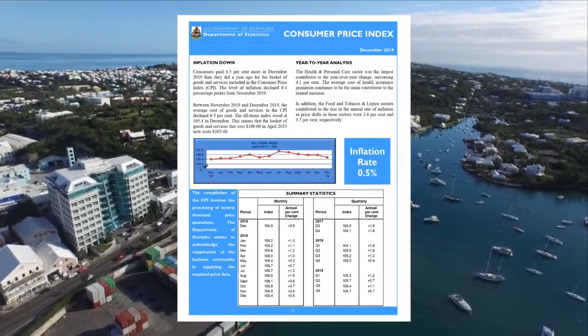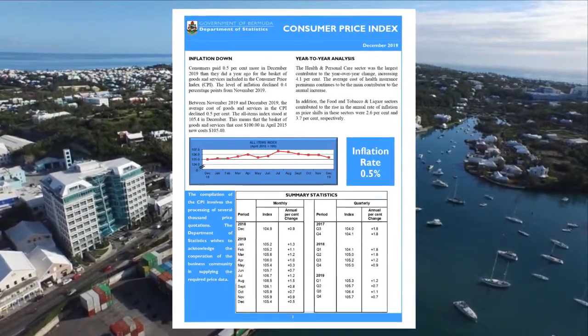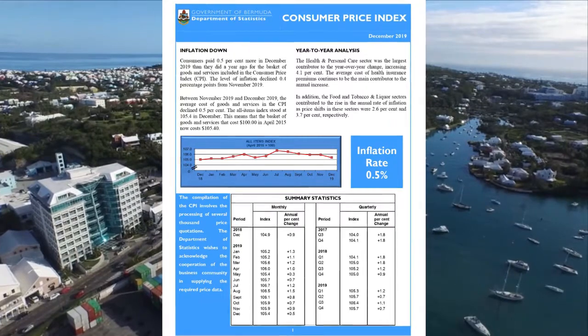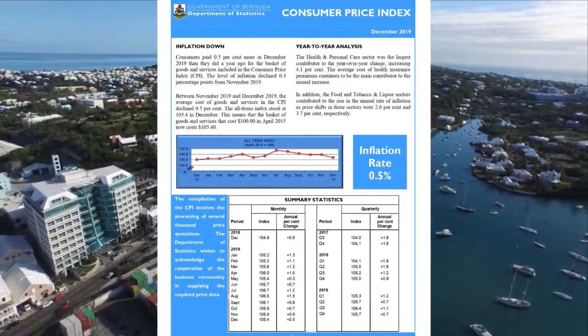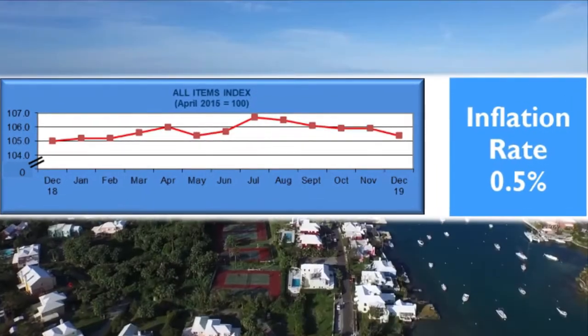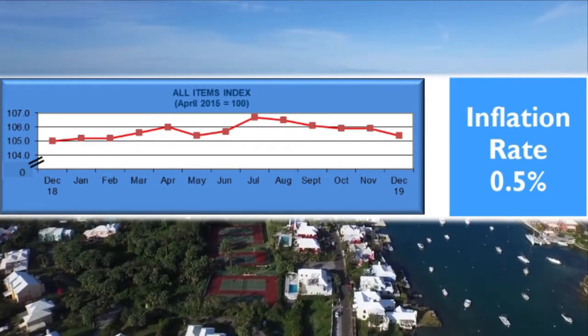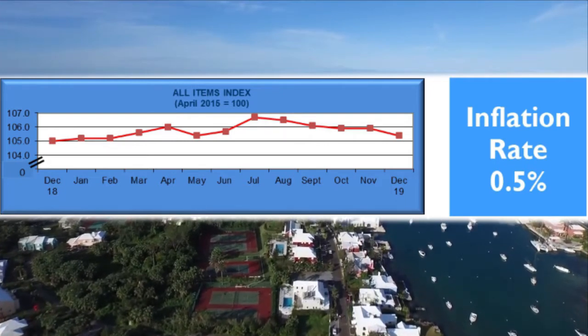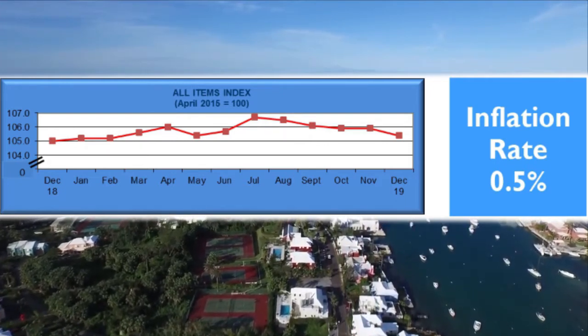Turning to the Consumer Price Index, or the CPI, it's a tool used for measuring changes in the general level of prices of consumer goods and services purchased by private households. It measures the level of inflation over a period of time. Well, in December 2019, consumers paid half a percentage point more for the CPI basket of goods and services than they did in December of 2018.